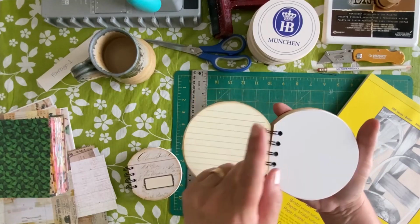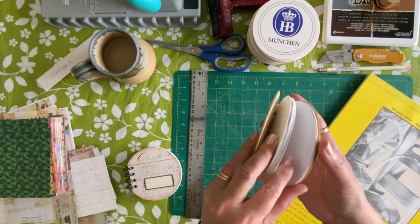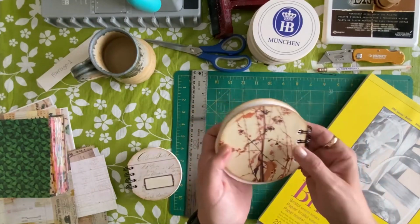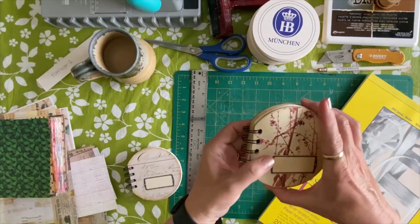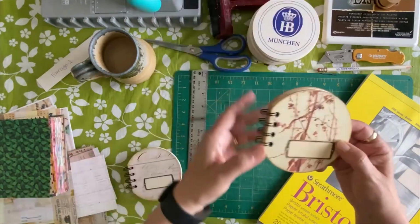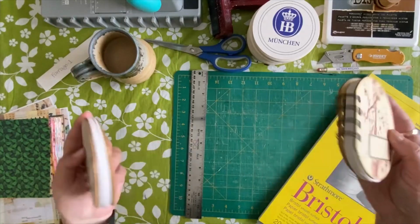You can Zentangle on both sides, so you can draw a circle or a shape and Zentangle in it. But I just thought these would be nice little tiny books you can make up with some of your scraps. And I think I'm going to just use up all my coasters and use up all my scraps and do a whole bunch of these little books and maybe put them in my Christmas sale.